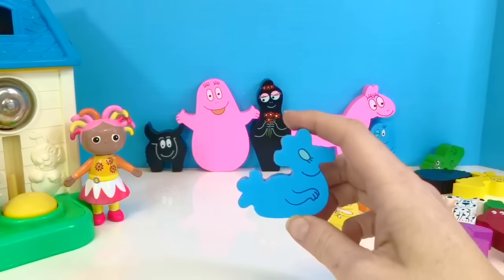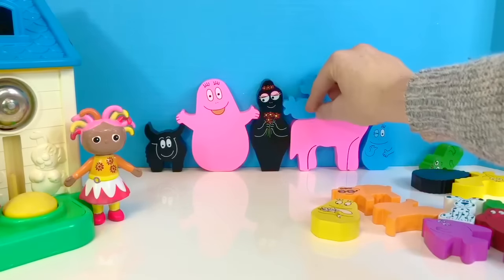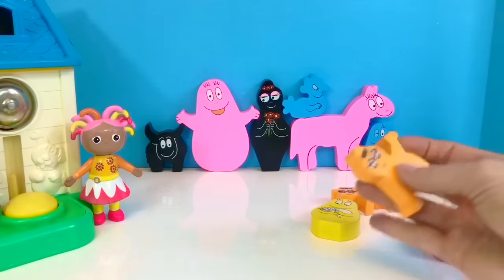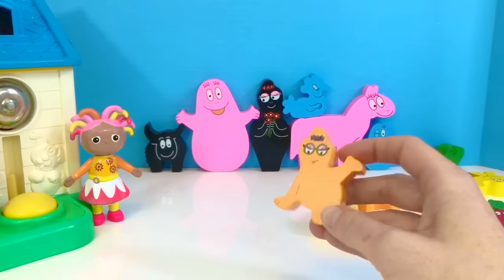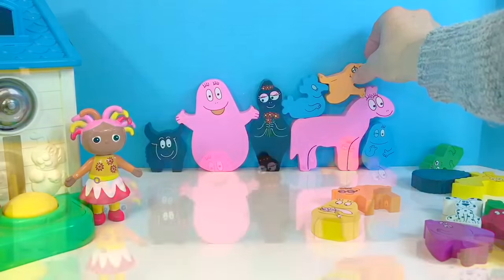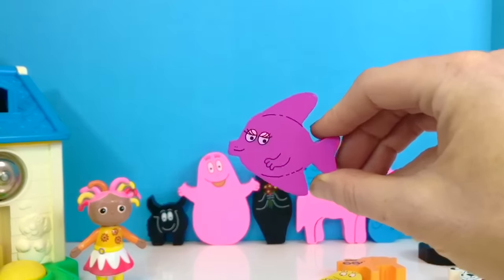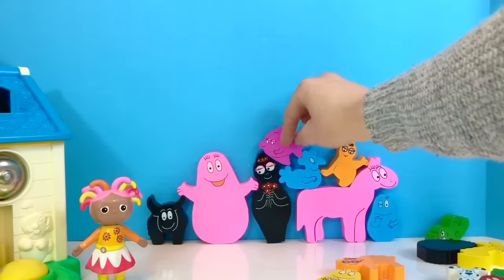Here's a blue chicken. Maybe she's laying an egg on the horse's back. Next we have Barbalib. She loves to read books just like my kids. She has green glasses on. A purple fish swims through the water. I love to watch fish swim in an aquarium. I find it very relaxing.